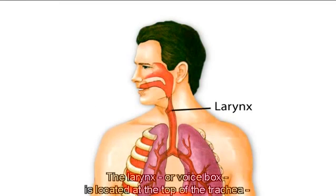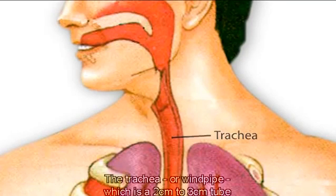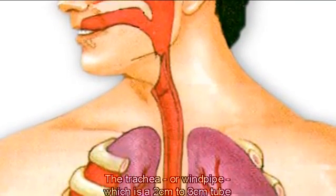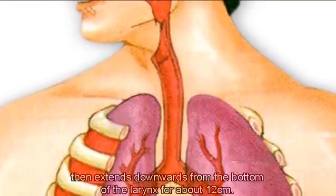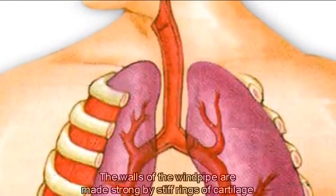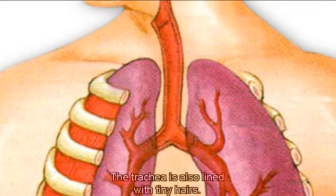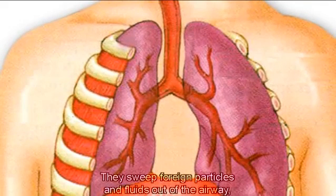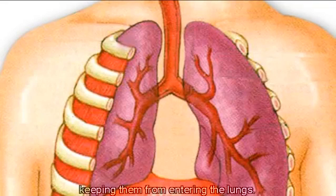The larynx, or voice box, is located at the top of the trachea, the air-only pipe. This is where our vocal cords are. The trachea, or windpipe, which is a 2 to 3 centimetre tube, then extends downwards from the bottom of the larynx for about 12 centimetres. The walls of the windpipe are made strong by stiff rings of cartilage that keep it open. The trachea is also lined with tiny hairs. They sweep foreign particles and fluids out of the airway, keeping them from entering the lungs.